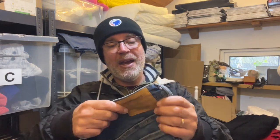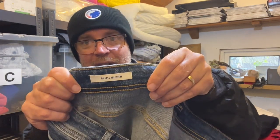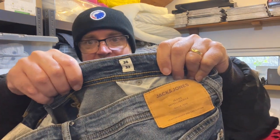But these are a pair of slim Glen jeans, and they are a decent size as well. And when I say a decent size, a 36 waist and a 32 leg. I usually go down to a 32 waist. That is usually the bottom that I will do, purely because of demand. Most blokes who would buy a pair of jeans like this, their waists would be over 32 inches. There are some that are like 30 inch or 28 inch. You're going into much, much thinner.